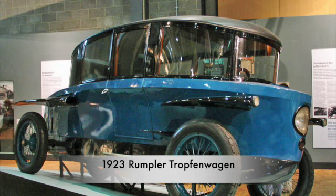And now we're going to Germany, I believe, for your first example. That's absolutely right. The German engineers will appear over and over again, particularly in the early days. The very first place we go is a car called the Rumpler Tropfenwagen. I apologize to our German friends for my pronunciation. Edmund Rumpler was a German aircraft engineer, and he decided to set up a car company and create his own car using the techniques he had learned in the aerospace industry. His car is called the Tropfenwagen.